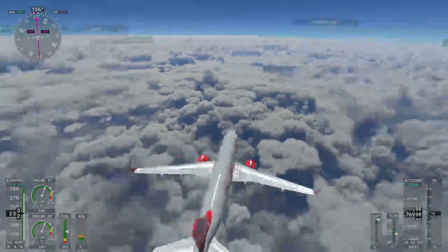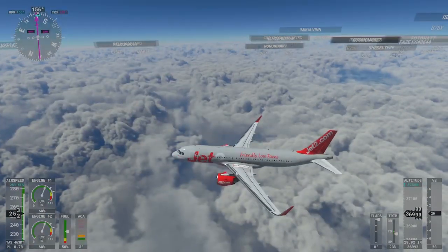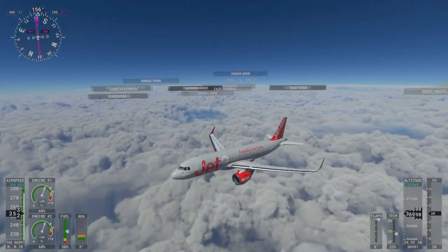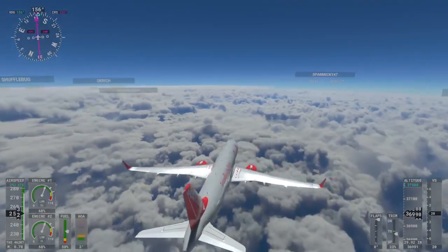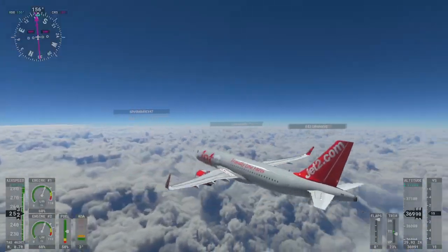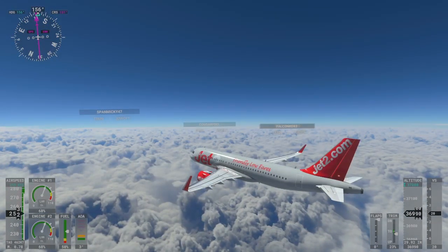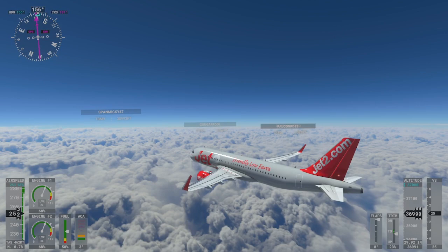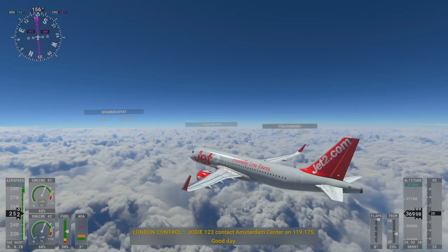Can't see much because of the cloud, but London's over there. So we're still over the UK. We'll put the aircraft like that so you can see. And yeah, the cloudy UK English weather.